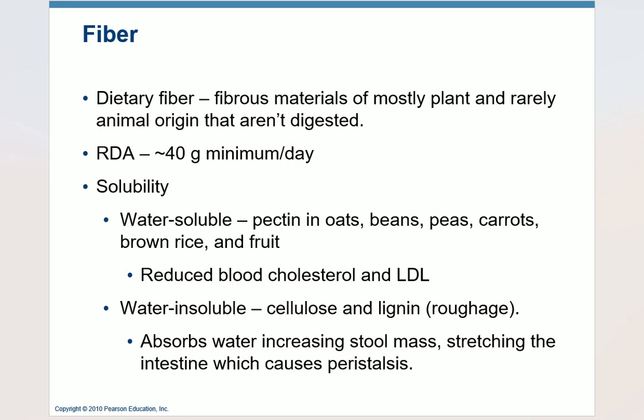Water insoluble fiber, this is cellulose and lignin. So this is the roughage that you eat. Your body isn't absorbing it because it's insoluble. Rather, what happens is that the cellulose and lignin, the roughage that you just ate, is absorbing water itself, which creates a greater mass for a bowel movement. That's going to cause the stretch reflex in your intestines and peristalsis to create those wave motions to give you a bowel movement and into the toilet.